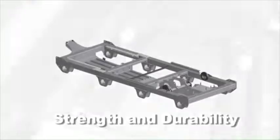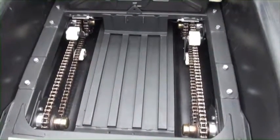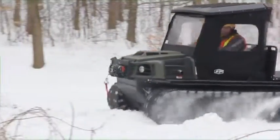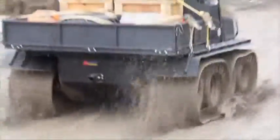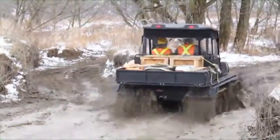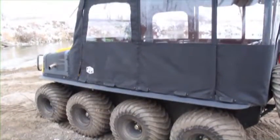3-inch tubular main chassis capable of transporting up to 1,500 pounds of total payload. 2-inch tubular upper frame fastened directly to the main chassis. The upper frame is a structural component of the vehicle, allowing for easy accessory mounting, as well as providing strength, rigidity, and mounting points for securing the lower body.